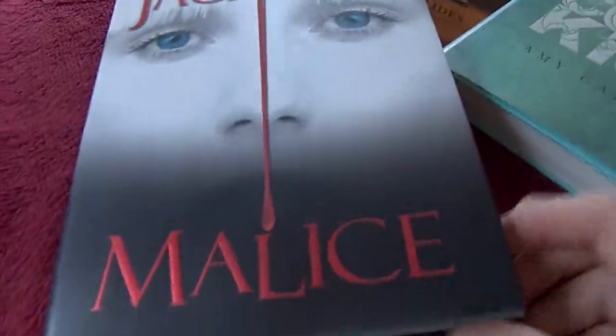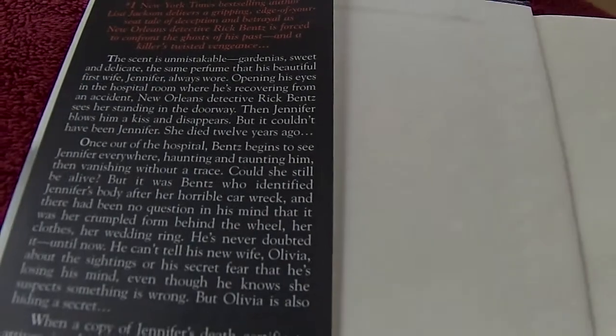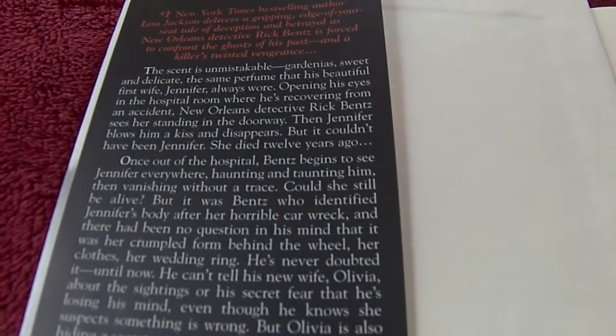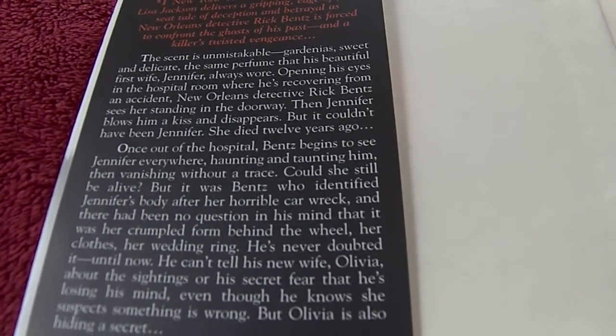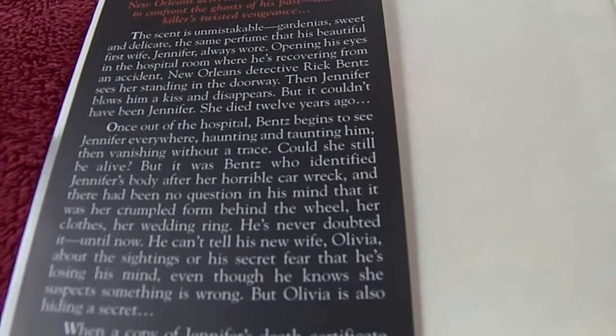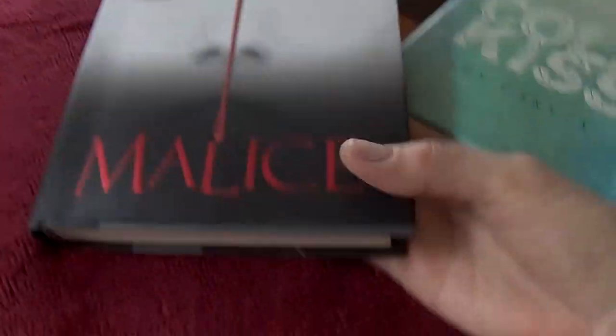This is Lisa Jackson, Malice. I have no idea. This is a brand new book, and I got that at the thrift store. I love the cover, and like I said, covers are what draws us in. It's a drop of blood coming off her name, so it's got to be something. The scent is unmistakable. Gardenias, sweet and delicate, the same perfume that his beautiful first wife Jennifer always wore. Opening his eyes in the hospital room where he's recovering from an accident, New Orleans detective Rick Bentz sees her standing in the doorway. Then Jennifer blows him a kiss and disappears. But it couldn't have been Jennifer. She had died 12 years ago. So that's the way this book starts, and I think that might be interesting.